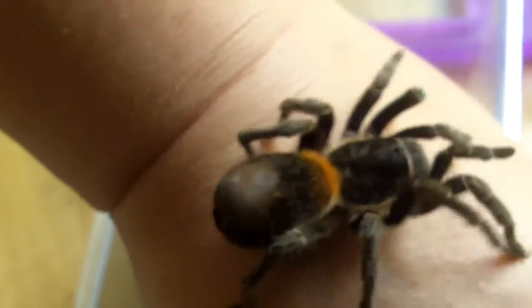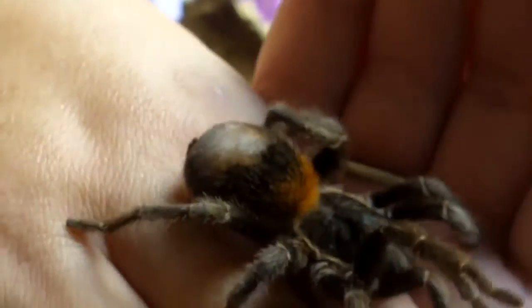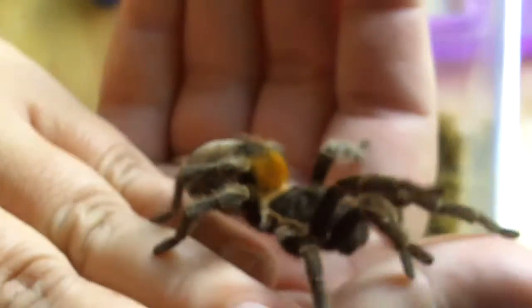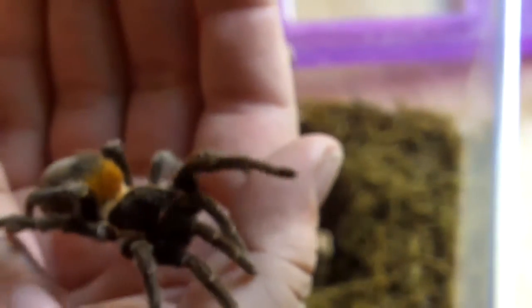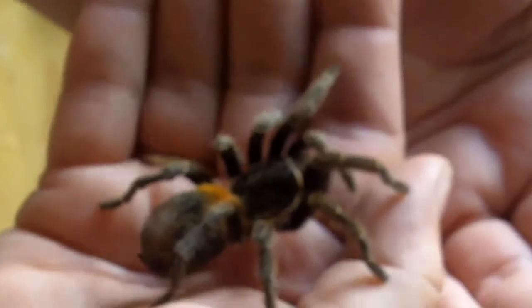Really docile, basic care, just like a G. Rosea. She's a dwarf tarantula. And that, my friends, is as big as this beautiful girl is going to get. I think she's on a fast right now. I've heard this particular species, probably being a dwarf species, doesn't eat quite as much.